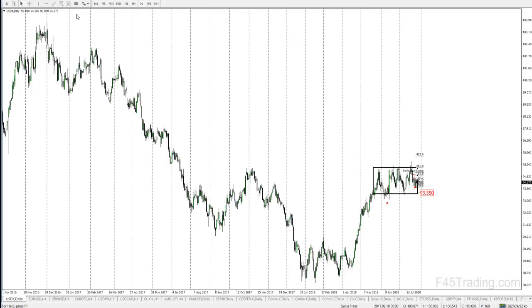There are lots of levels that I discussed earlier from previous sessions. You can go back and watch, but there's a bunch of stops resting above here. So in my opinion, that would probably be the first target on this move up. And if we do get a symmetrical swing higher, we could be looking at levels coming back and even potentially taking out the highs from here. So there could be a lot of upside to the US dollar, but I would have really liked to see a bit of a retracement before they did that.